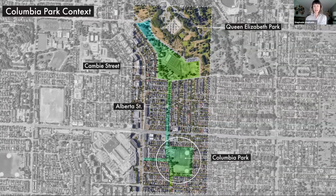So this area that we're studying has been identified by the City of Vancouver as a site that will be redesigned to enhance resiliency in the city. This map highlights the drainage collection corridor, the drainage area from Queen Elizabeth Park, and then the targeted rainwater and green infrastructure that's planned for this street, which is called Alberta Street. It runs north-south from the park down, bordering Columbia Park down here. So the vision for this is that it becomes a showcase for a new type of green street that integrates stormwater management into the infrastructure of the public right-of-way.